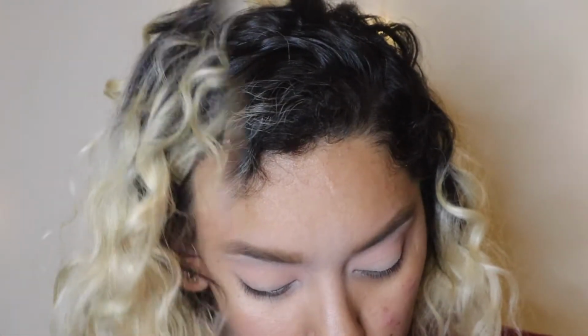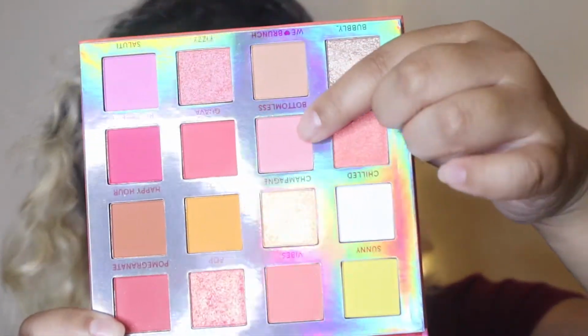Okay, now that we got the transition going, now I'm going to dip into something else. I'm going to dip into this pinky shade right here, just to kind of warm it up or deepen it up. I'm going to use the same brush.